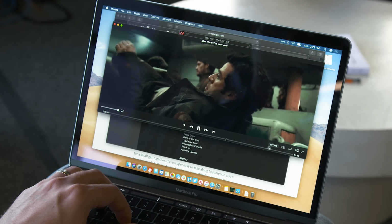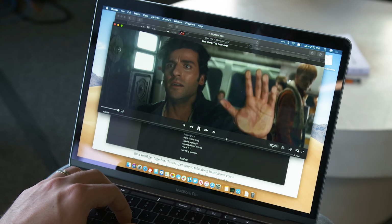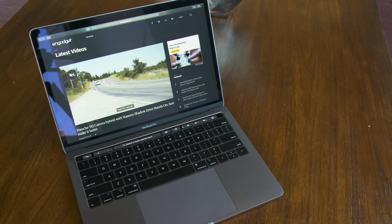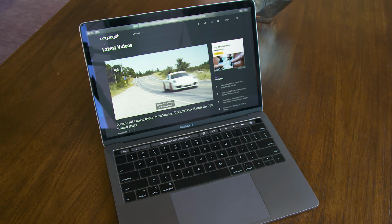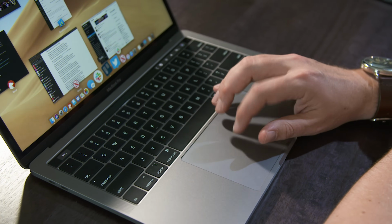The usual MacBook caveats still apply. If you had problems with the keyboard or port selection before, that hasn't changed. But a week ago, it was foolish to recommend anybody buy the entry-level MacBook Pro. Now, it just might be the best all-around laptop that Apple sells.